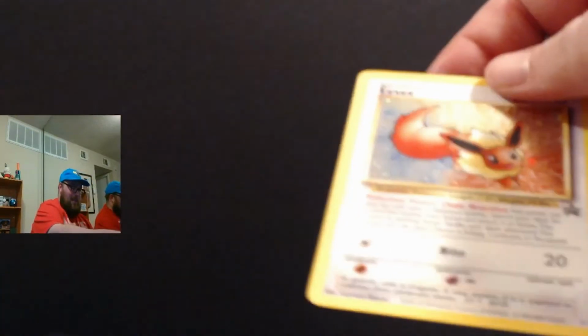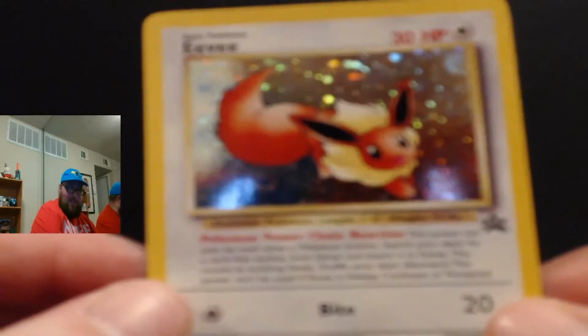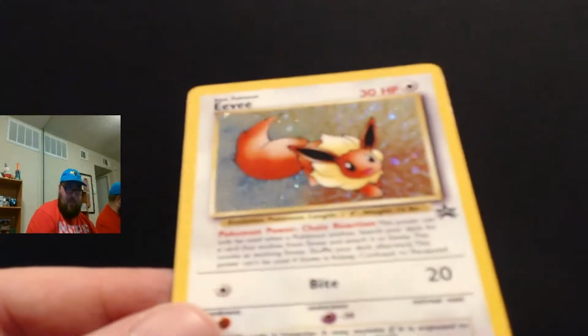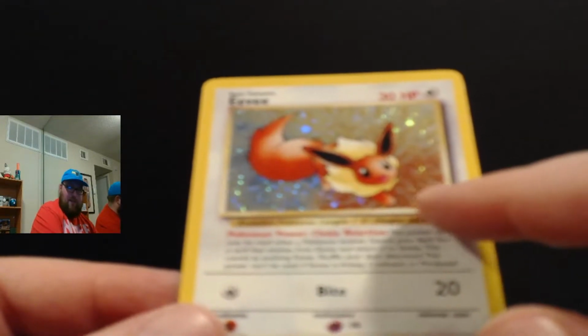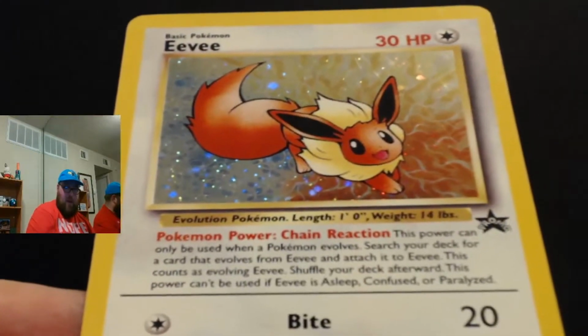The other thing, I didn't mean to ruin the surprise, but I meant to take out an Eevee here because I want to show you guys something else I like about this particular Eevee card. If I can get a good lighting on it. I think this will work for what I'm trying to show you. There's the red down here. Let me see if I can... There we... Oh, that's much better.